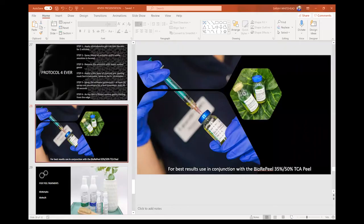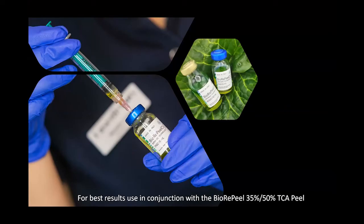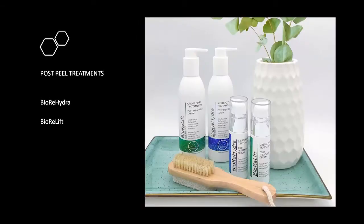Yes, we have. Again, it's designed to be used with any aesthetic treatment. However, for best results, personally, I would use it in conjunction with the BioRepeel. I have put 50% on there as well. You can use it with both, but remember that the face is a smaller area than the feet or the back. So personally, I would probably just keep it to be used with the FND.